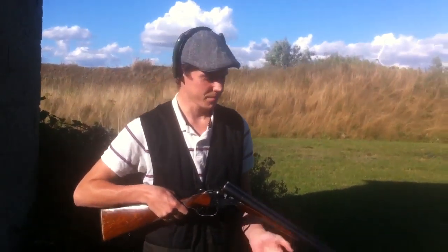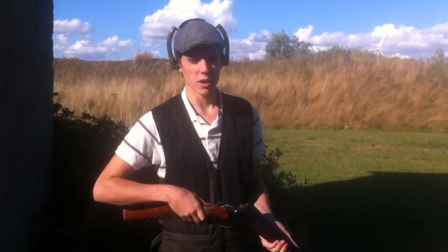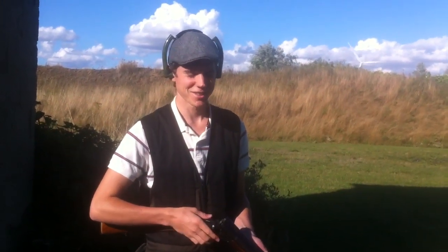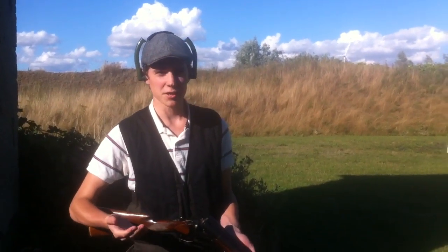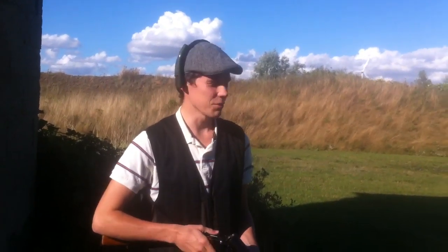So today we're going to try out the Baikal. Really cheap gun that I bought just for when I was going out in fields and doing rough. So it served me well in the last season, and we thought, because it's come around to rough season again, just bring it out, blow some dust off it, and see how we go.